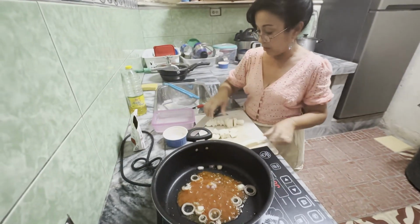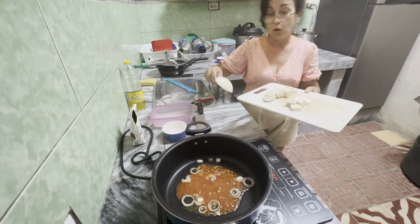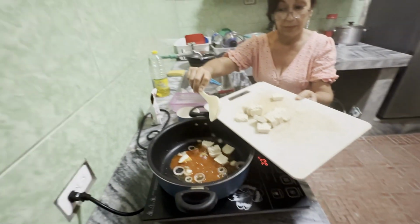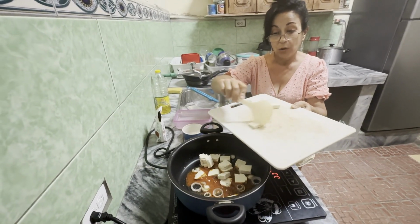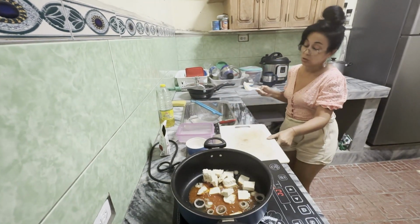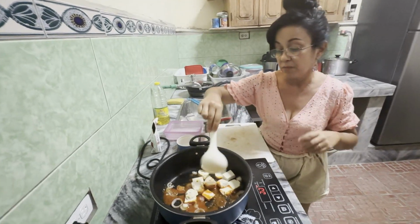Okay, and I am going to be putting in my tofu. Before you cut your tofu, don't forget to clean your knife. If you were cooking before, like me, clean it. Because we don't need to contaminate the flavors of the food we are making at home.